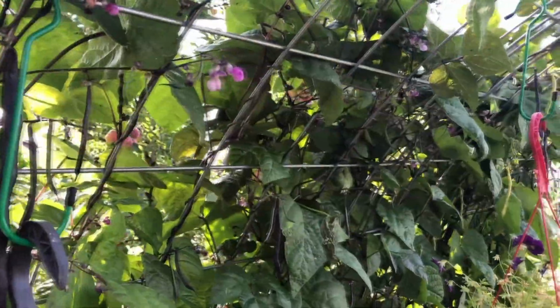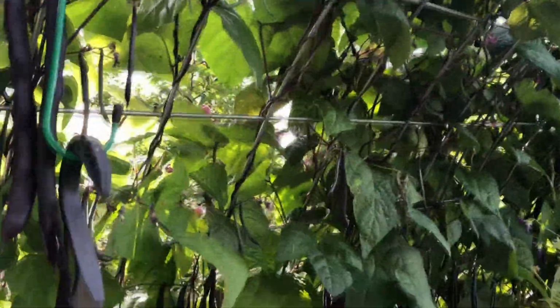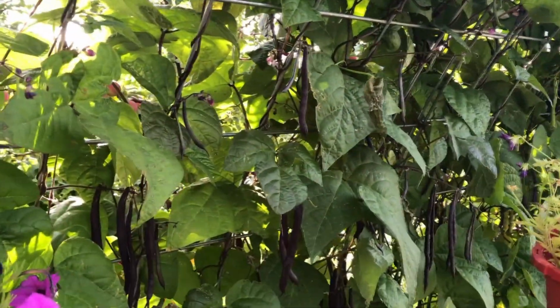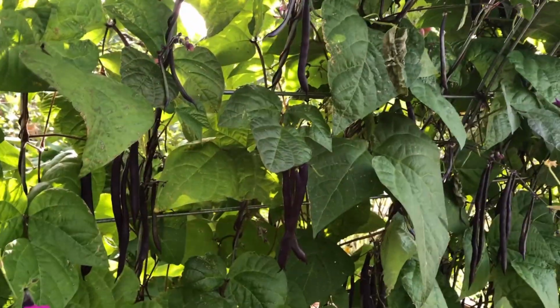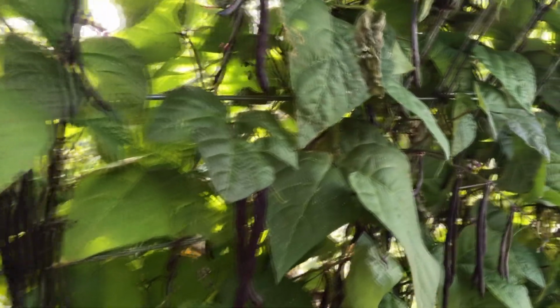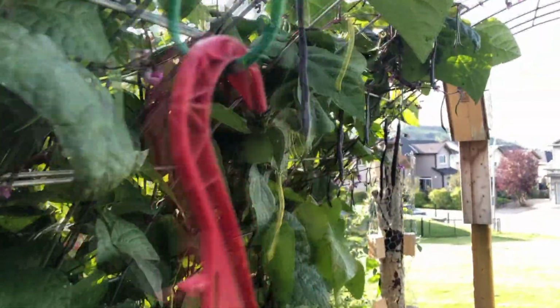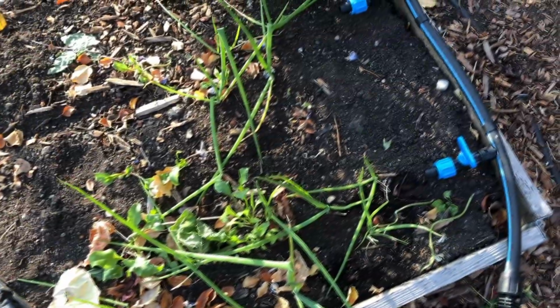And another interesting thing is these beans in this system. When I get up to the point where the arch starts to bend over, then the beans, when they fruit, send out a little fruiting stalk. So what you end up with is an arch with your fruit hanging right down in your face. So it's perfect for harvesting. Egyptian walking onions.